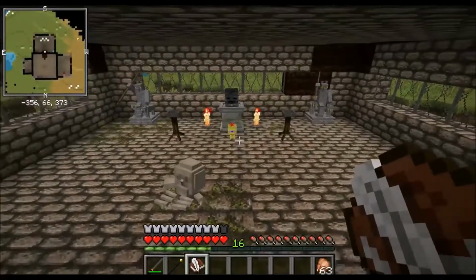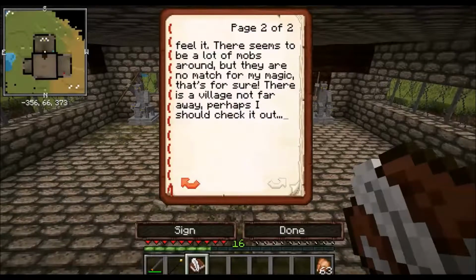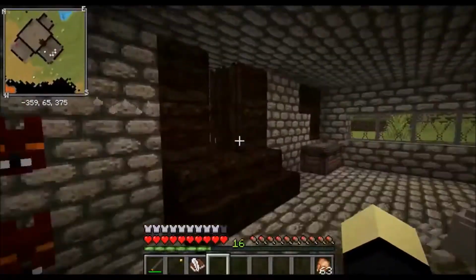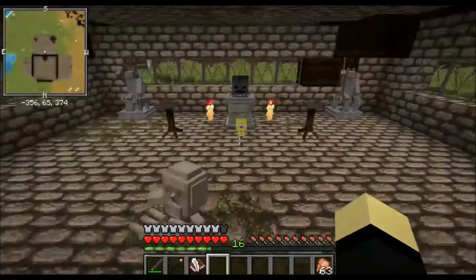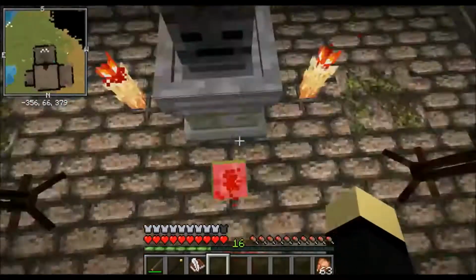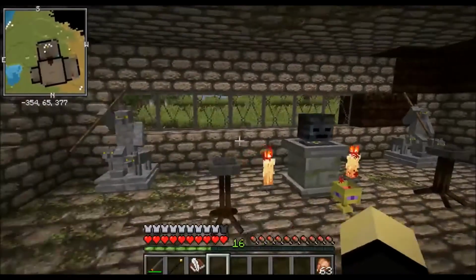Okay. Let's go ahead and check this out. Day 1. Yeah. Seems like they weren't here that long. Day 1, but there's not a day 2 or anything. Which means maybe what happened here happened soon after. Whatever happened, maybe that mirror of some sort and the rest of this stuff for the ritual. What is this? It's like a chalice of some sort. What even is this stuff? It's like redstone torches, but I don't know. I'm going to avoid that.